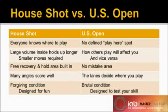So comparing the house shot to the US Open, on the house shot, everyone knows where to play it. It's the same each week. We've all got a pretty good idea. Whereas on the US Open, it's not the same from game to game, lane to lane, or even shot to shot. It can move in front of you. On the house shot, that large volume inside holds up longer, so you only require small moves to stay on line. In the US Open, how other players play will affect you, and vice versa.